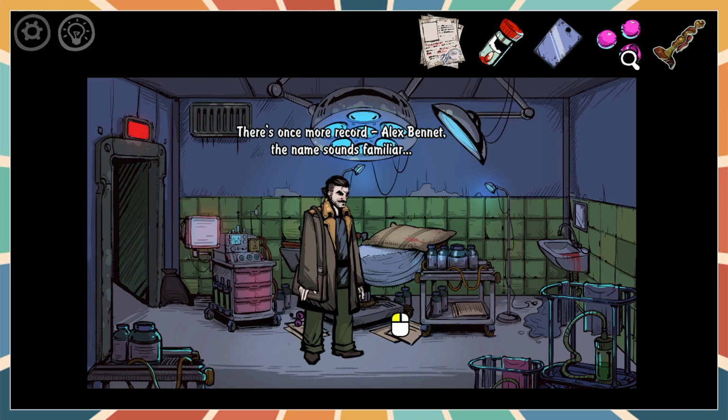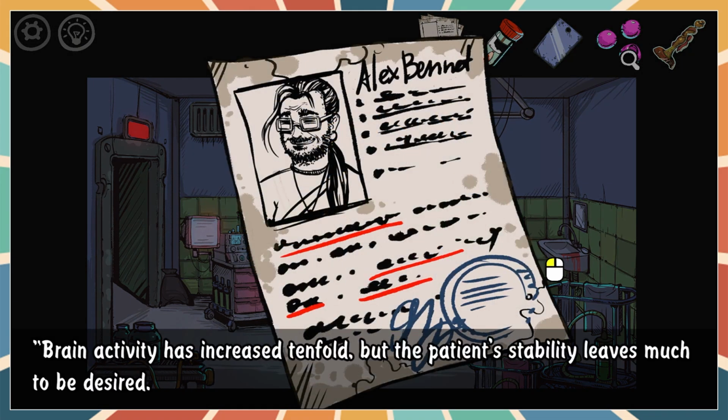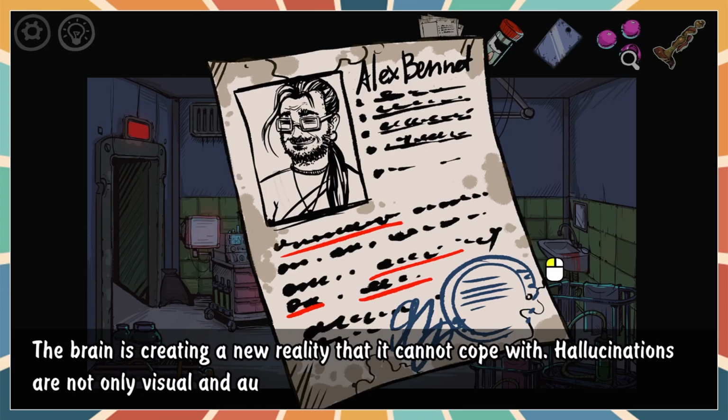There's one more record. Alex Bennett. The name sounds familiar. Ah, yes, he's Kate's father. I still haven't received any info on him from the classified archive. Let's have a look. Brain activity has increased tenfold, but the patient's stability leaves much to be desired. The brain is creating a new reality and it cannot cope with it.